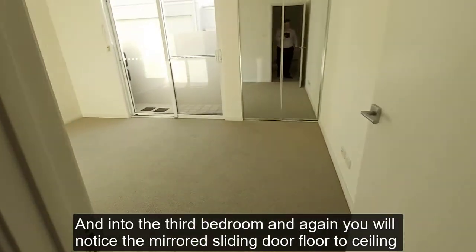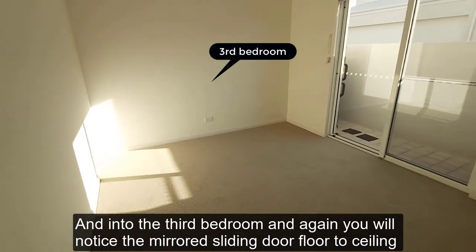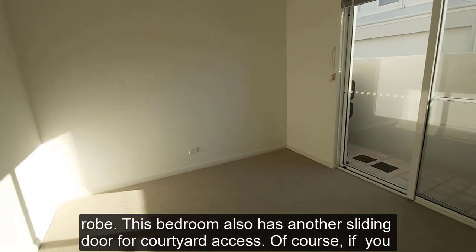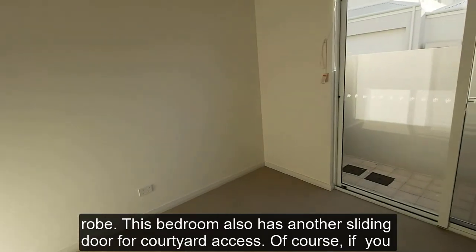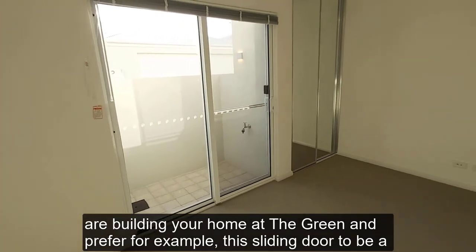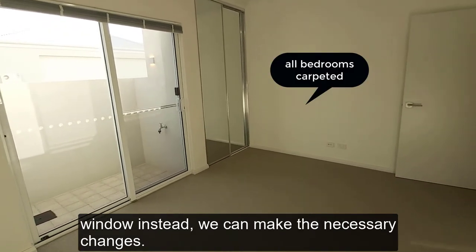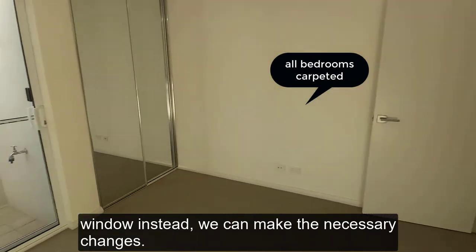And into the third bedroom, and again you will notice the mirrored sliding door floor-to-ceiling robe. This bedroom also has another sliding door for courtyard access. Of course, if you are building your home at the green and prefer, for example, this sliding door to be a window instead, we can make the necessary changes.